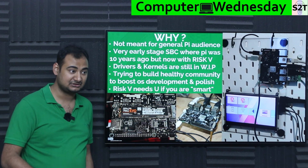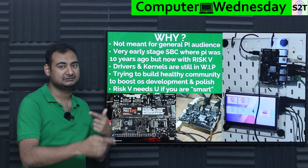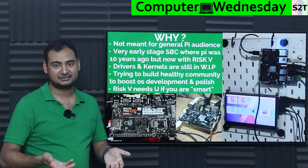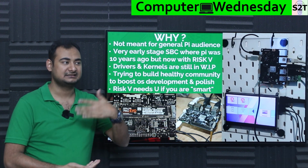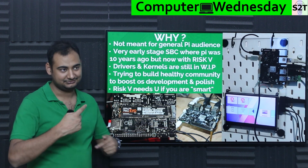They have to have an ecosystem. They have to sell the hardware to enough people. Enough people have to experiment on it. Then only the cycle can continue. It's a chicken and egg scenario. You can't make polished hardware unless the hardware goes to the people. And again, people will not buy the hardware if it's not polished. So chicken and egg scenario.